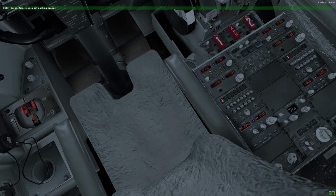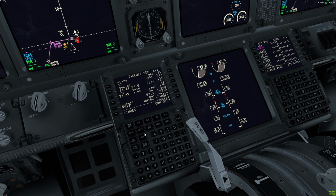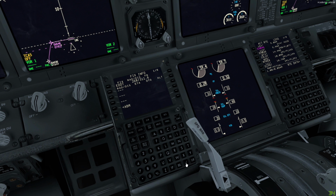Push now complete. Set parking brakes, please. Can set the parking brake, and while we're waiting for everything else to sort itself out, what I will do is put the fix information in, because that's one thing that I forgot to do. TCAS test pass.